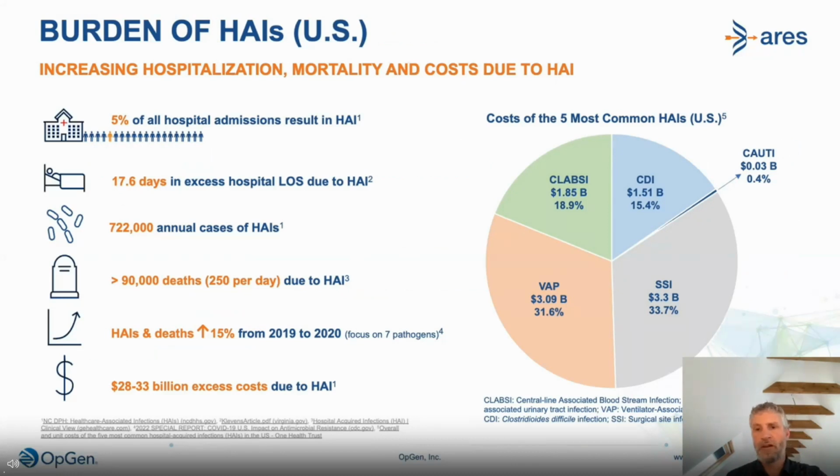In the US, about 5% of all hospital admissions result in HAI cases, which are caused, as you can see here in the pie chart on the right, predominantly by surgical site infections, ventilator-associated pneumonia, central line-associated bloodstream infections, C. diff, and catheter-associated urinary tract infections. These cases then impact hospital budgets by increasing the usual length of stay by on average 17.6 days, which is costing US healthcare systems annually something in between 28 to 33 billion US dollars in excess healthcare cost.